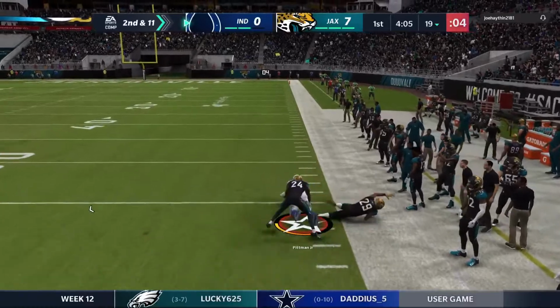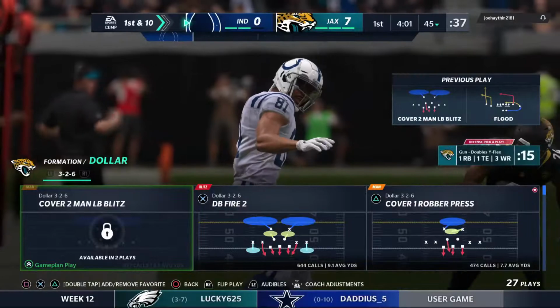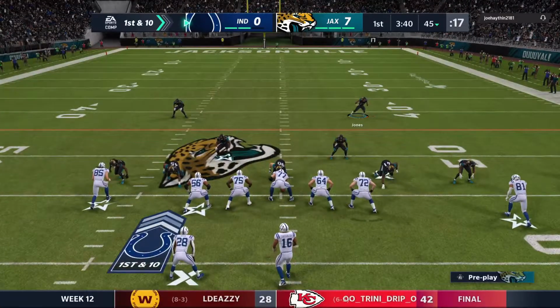There's a ball thrown right side and complete. And they'll get it all the way up about 5 yards shy of midfield. 27 yards there, a first down. And the Colts first down.